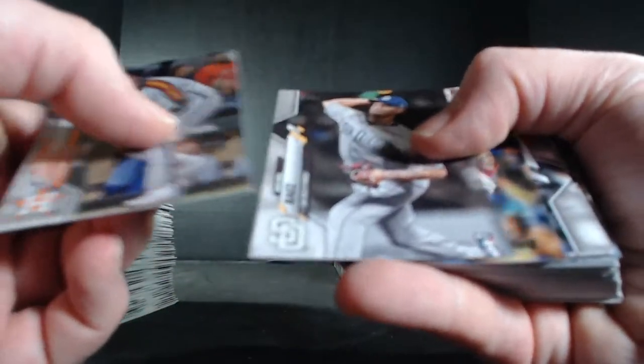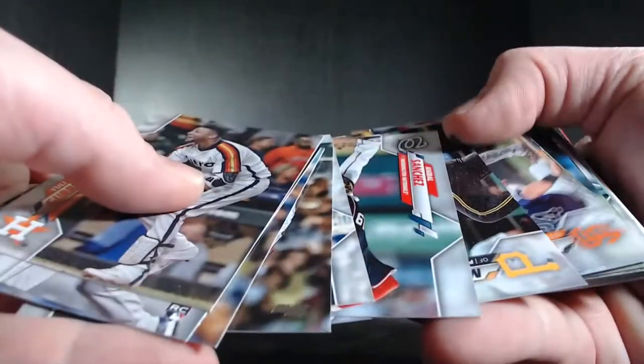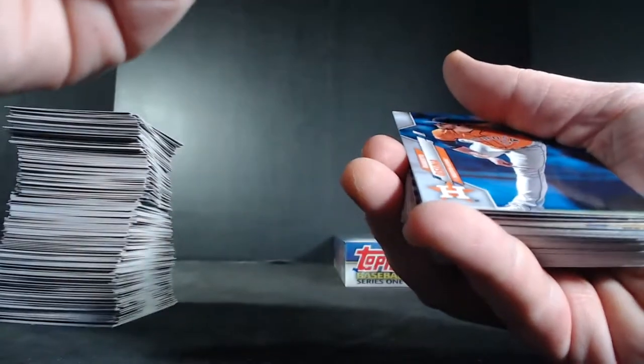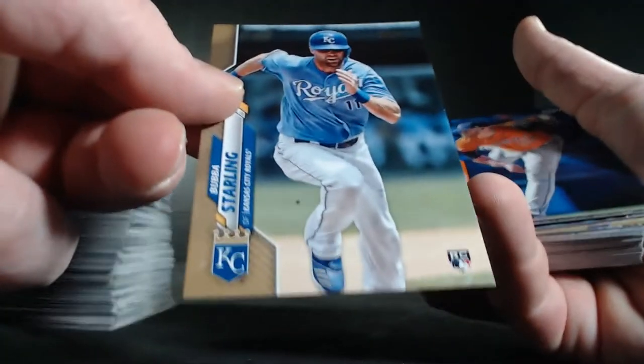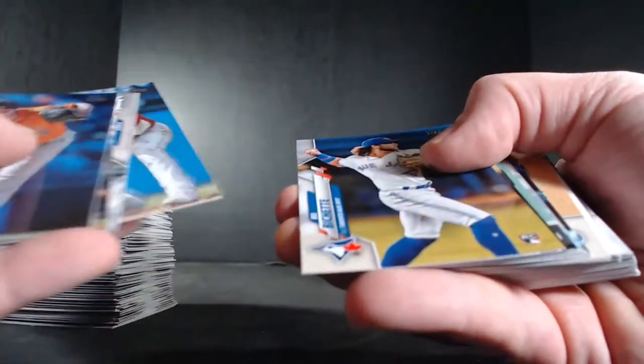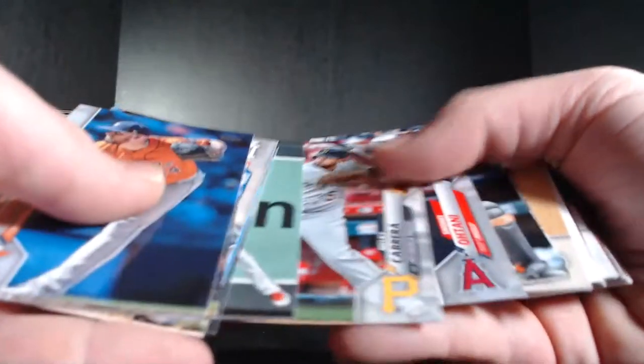Yuli Gurriel, Michael Baez, rookie, Vertigo, Senzel, Goodman, Bubba Starling, J.D. Martinez, Brad Keller, Anibal Sanchez, Starling Marte, Brandon Crawford, Meadows, Yankees, Bubba Starling, rookie, numbered to 2020, 591 out of 2020 for the Royals, Osuna, Rojas, Gonsolin, Kipnis, Bichette, Gray, Gonzalez, Cabrera, Otani, Posey, Cardinals, close call, random, Kingery, Hank Aaron on a 1985 for the Braves.